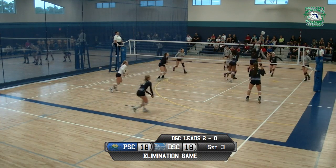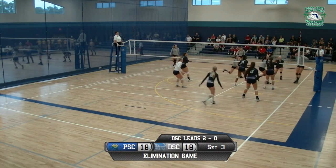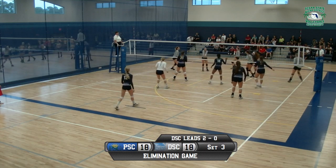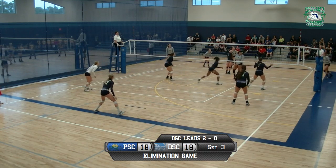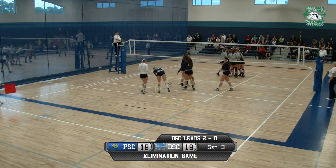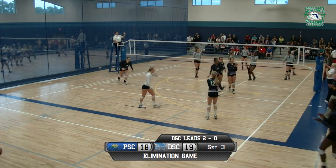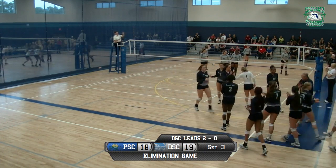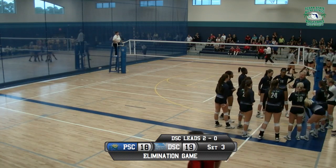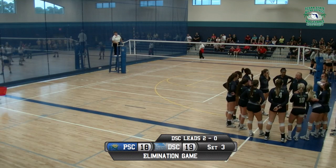Stange serves. A Daytona attack is tipped. Iaria Walker will tip. She will get it over the net. Barber will get blocked. So Delegati going back to Barber, and she'll get the kill. That ball ricocheted off Iaria Walker's block, and Rand not able to get under it. Pensacola wants a timeout. Daytona back up 19-18.